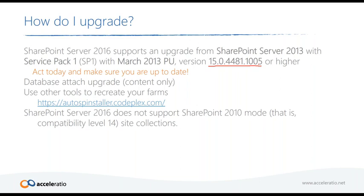Desired state configuration is something that Microsoft is creating, and this allows you to provision things based on the PowerShell script that you have, and then you can copy and have farms that are configured with pretty much the same configuration. So take a look at AutoSP installer, but also take a look at SharePoint desired state configuration on GitHub. That is available on GitHub.